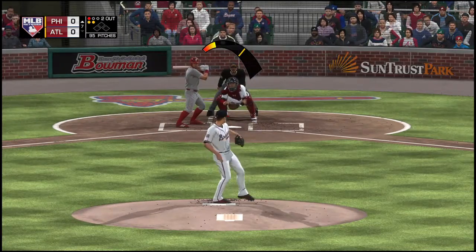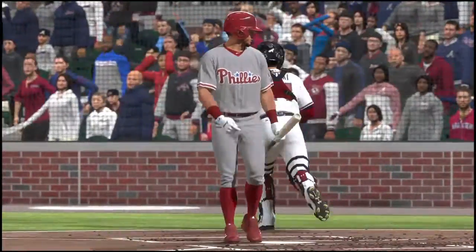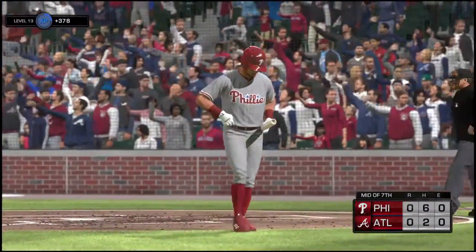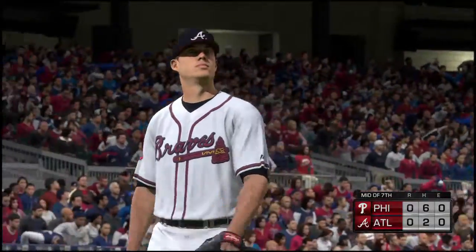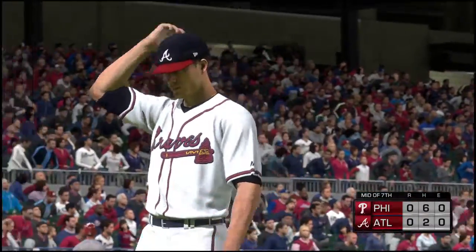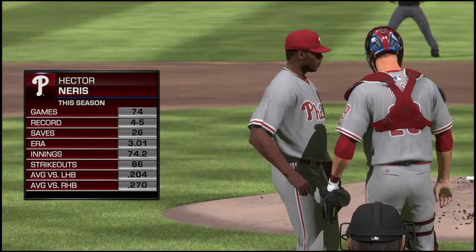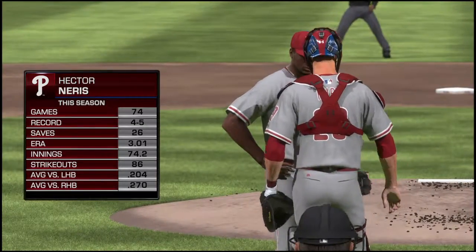1-2, here it comes. Strike 3 called, and the inning is over. Phillies down in order. Still no score. 7th inning stretch. Hector Neris gets the call from the pen to take over on the mound and start the home 7th. Hector Neris.